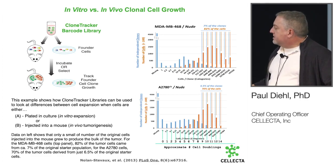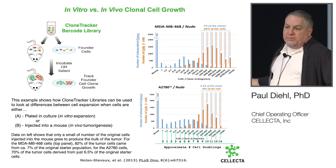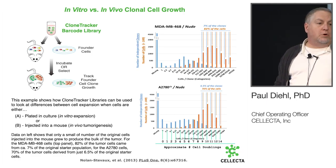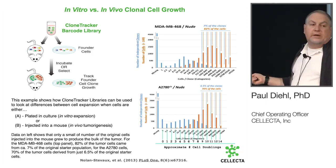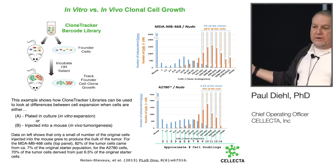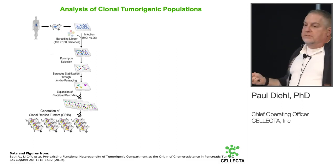In this particular study here, which is published, what we did is profile the difference in growth of a population in a xenograft mouse versus in vitro in a plate, and we got a very distinct difference, where you can see that only about 7% of the original clones that were injected into the mouse actually went on to form the bulk of the tumor. Over 80% of the tumor was formed by those. So this is a kind of straightforward approach. This was done a few years ago. There are more sophisticated versions of these types of studies.